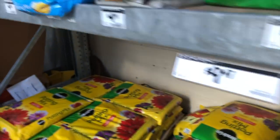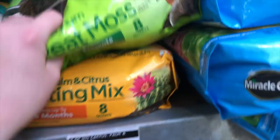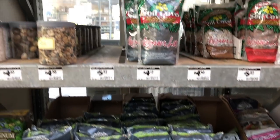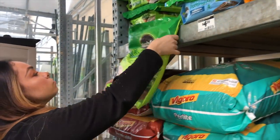All right guys, I typically get cactus soil. And I do not need a lot. So we will go with this. Perlite, where are you? Perlite, right here. Oh, you got it? It was, like, weird to find. Oh, there it is. Yay!